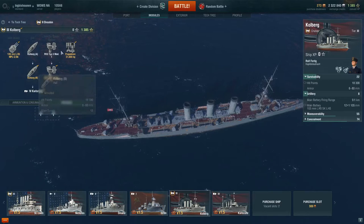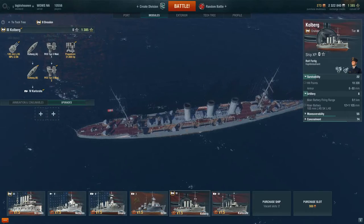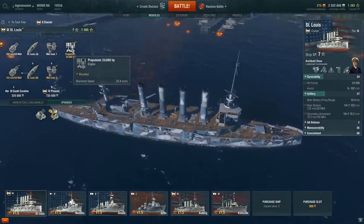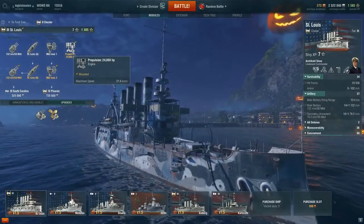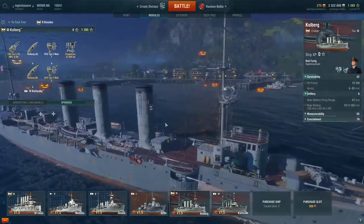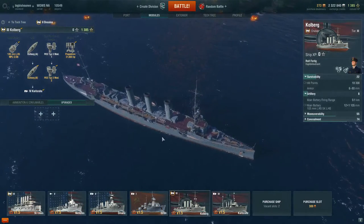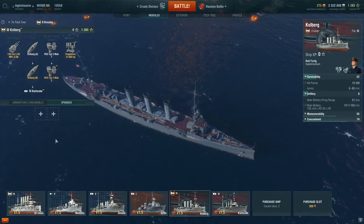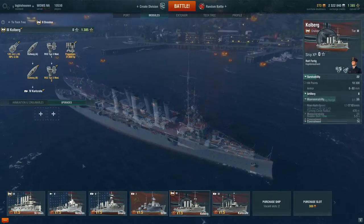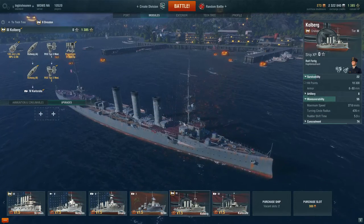If we look at the speed here, 27.6 knots. Now, if you look at the St. Louis's maximum speed, 22.4 knots. So the Kolberg, you don't even have to be going full. I think about 1/2 to 3/4 speed is about the same speed as St. Louis's top speed. This ship is maneuverable. It's got a quick rudder shift time.